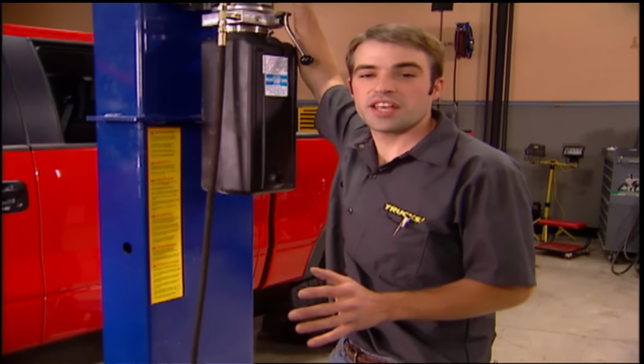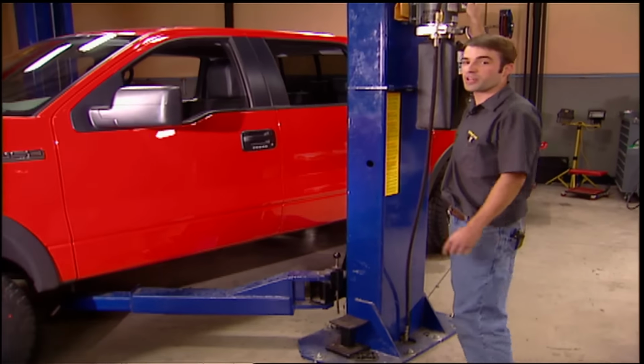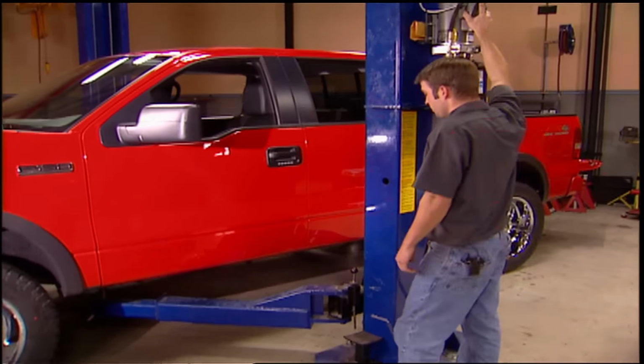All right, with the Stinger kit, we picked up 25 horses and 17 foot-pounds of torque at the rear wheels. That's a pretty good kick for just a few parts installed. Yeah, not bad at all.